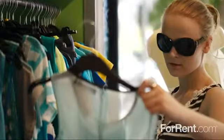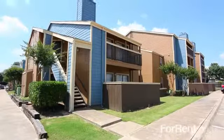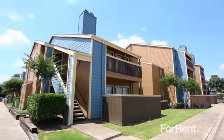We're surrounded by an excellent selection of retail and restaurants, and you'll find so much to see and do nearby. Stop in for a visit today and see what all the buzz is about at Brentwood.